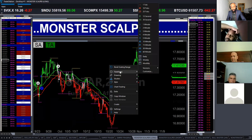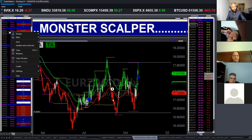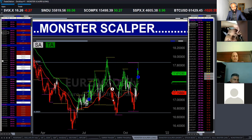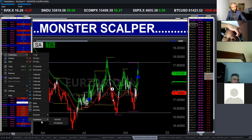Let's go back to the daily. So now it's daily. Then we want to change our radar. We're going to right click on the symbol, anywhere on the symbol, go to time frame, and go to customize. You see that? Customize all symbols. Right click on the symbol in your radar, and you see time frame, go all the way down to customize. Just keep your cursor on customize, and all symbols should come up.